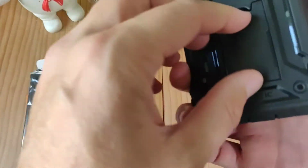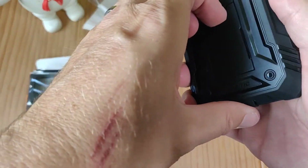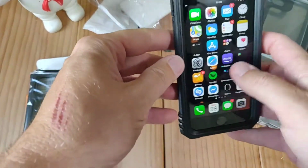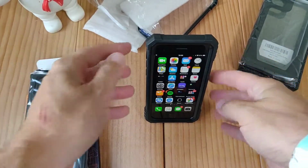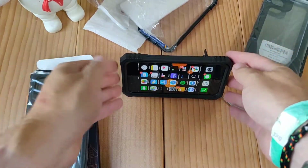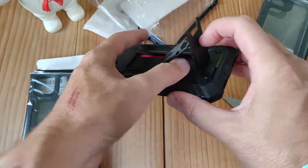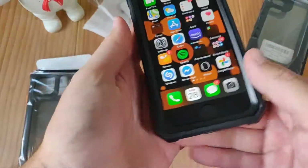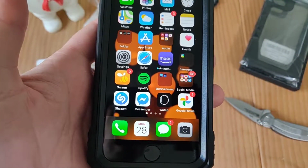So this is a military grade case by Poetic. Now, I like this one because it has the kickstand built right in. And if you're watching videos or whatever, still works. Now, will it still charge? Well, let's take a look.